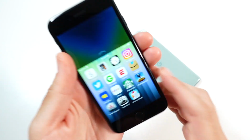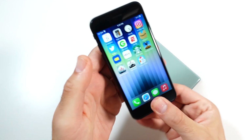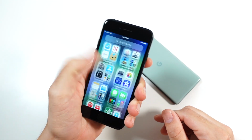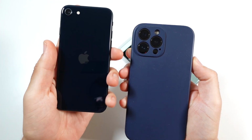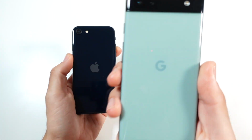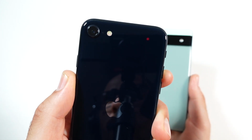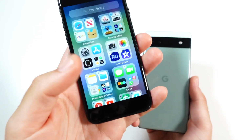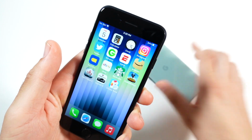So I literally almost dropped this phone in the last video just due to how light and thin it is. And it's kind of refreshing using the SE after using such large phones like the iPhone 13 Pro Max and other phones like the S22 Ultra. The Pixel 6a, while it's not a super large feeling phone, the SE does slot in a little bit better for me, I would say, in terms of a thinner, lighter, compact feel. So definitely a reason this one does win it out.